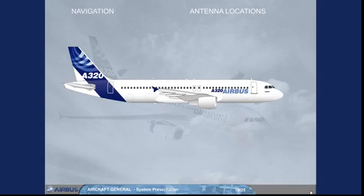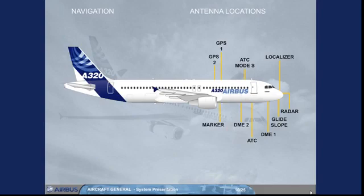Let's now have an overview of the location of the navigation antennas: radar, localizer, and glide slope, DME-1 and 2, ATC, GPS-1 and 2, marker, TCAS, ADF-1 and 2, radio altimeter, ELT, emergency locator transmitter, VOR-1 and 2.